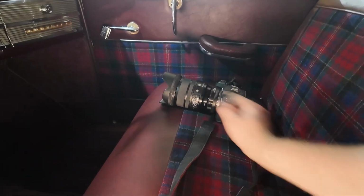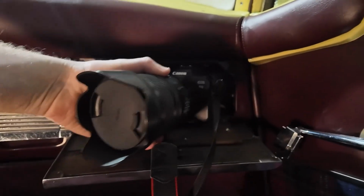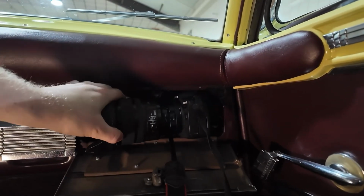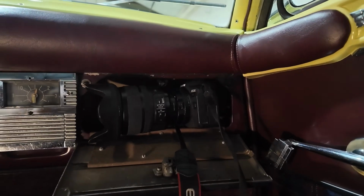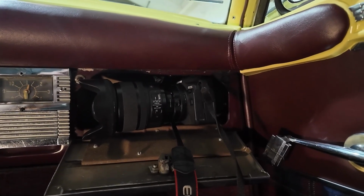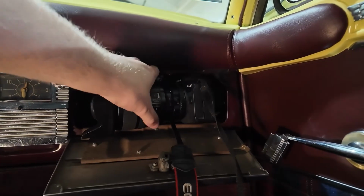On to the glove box test. Here is our test subject. Here is my hand for reference. Here is the glove box in question. The hot shoe is getting caught on the latch part. I could push it in there. It would probably fit. I'm just worried that I won't be able to get my camera back. So we're going to say it doesn't fit in the glove box.